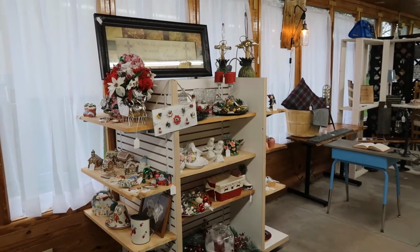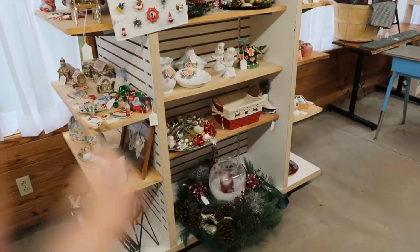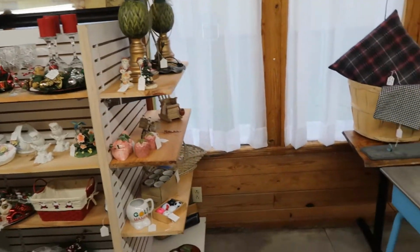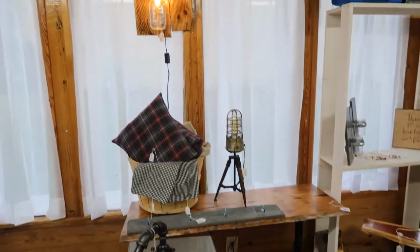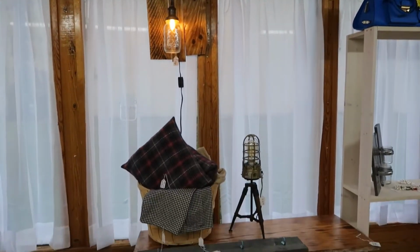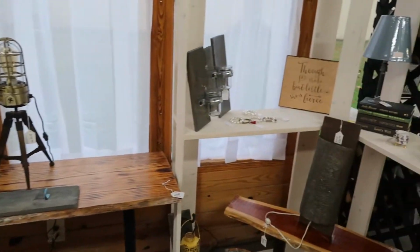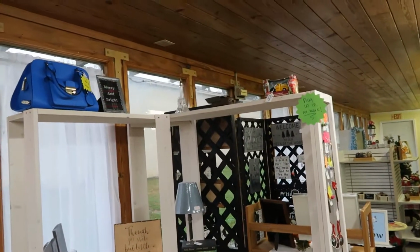But well, we'll go down this side. Okay, this one's a lot of Christmas decorations now. So she'll have like knickknacks and stuff once Christmas is over. And these people make some awesome lamps. They're about all sold out. And so she had to bring in some stuff today to kind of fill it up because so many of them sold last week. Awesome.